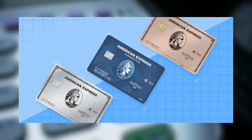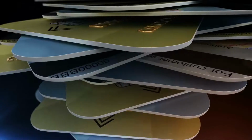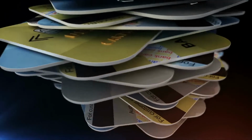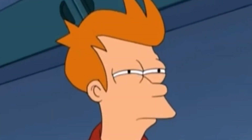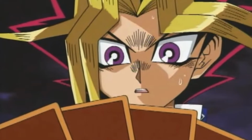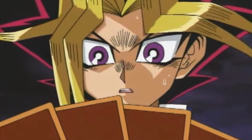In the credit card community, there's been a lot of debate over the Chase trifecta versus the American Express trifecta, and even the Citi trifecta, and so on and so forth. This trifecta is not any of these, and most likely not one you've really heard of before, and it's a little unorthodox. Now, without dragging on any further, let's get into what cards actually constitute this trifecta.